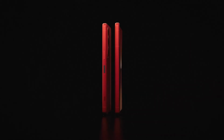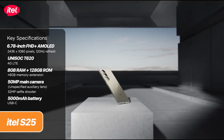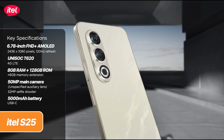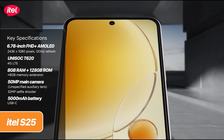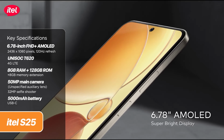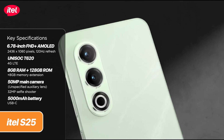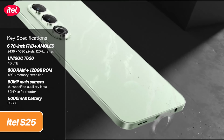Some say its overall design reminds them of a Samsung, but we kind of think that's more for the Ultra model. For this iTel S25 non-Ultra, we think it looks more like a Sony Xperia phone. From the rear protrudes a 50-megapixel main camera with an unspecified auxiliary sensor, probably a depth sensor, while in front under its display is a 32-megapixel selfie camera. Battery-wise, the phone packs the usual 5,000 mAh unit with 18 watts of fast charging. Overall, we think it's a solid performer for the everyday user who doesn't need all the bells and whistles.